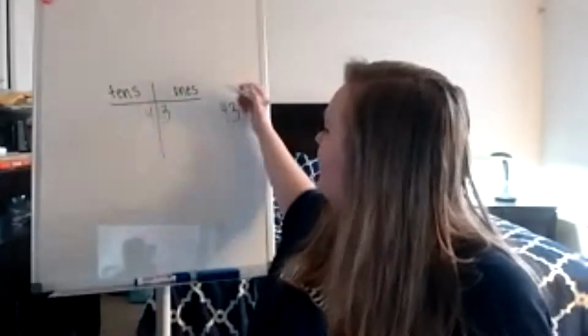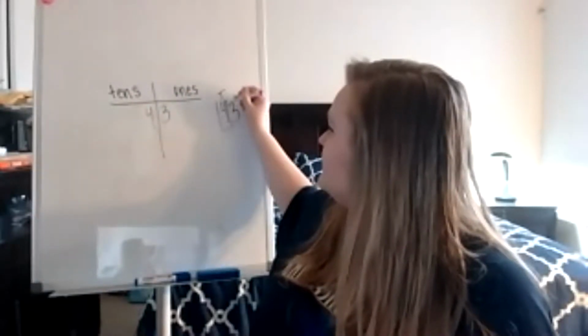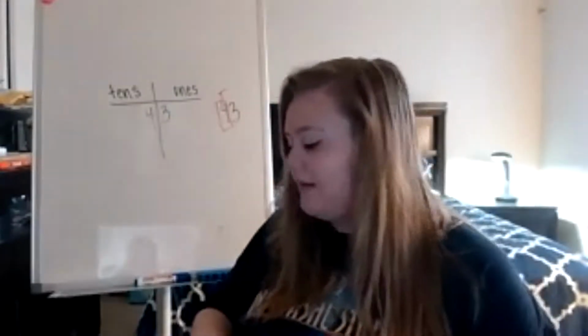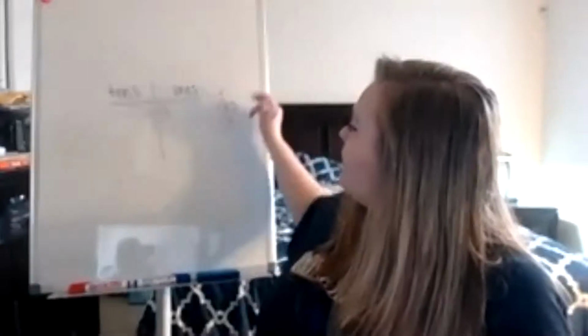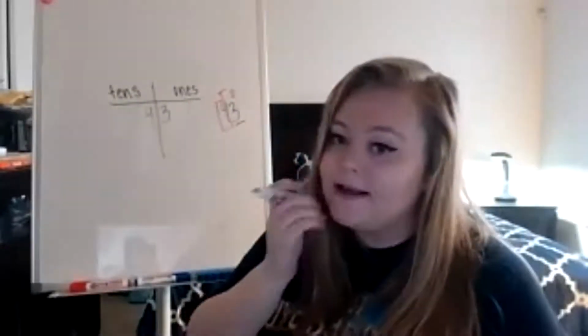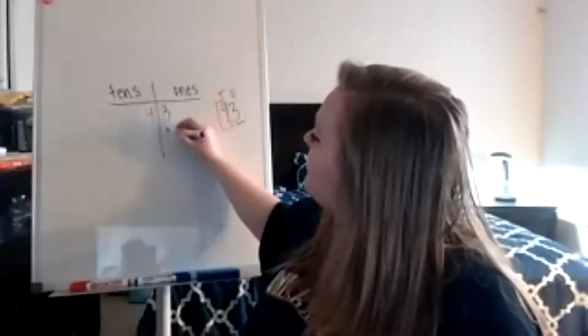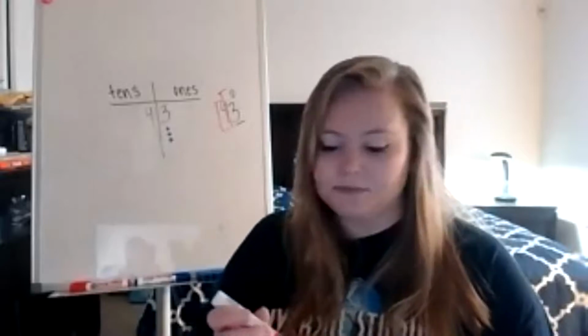is the number in our tens place. It tells us how many groups of tens we have. And remember what we count groups of 10 by. Our 3 is in our ones place. Remember, ones are just our individual blocks.